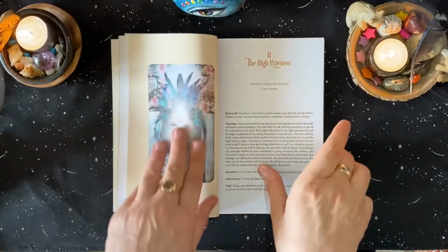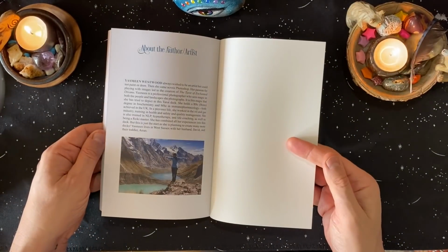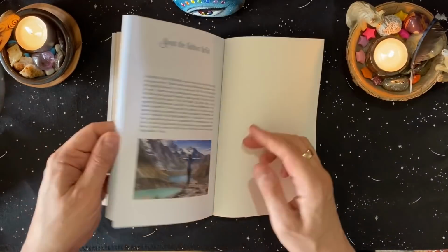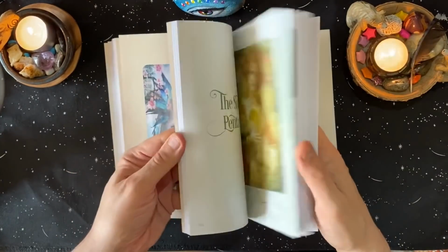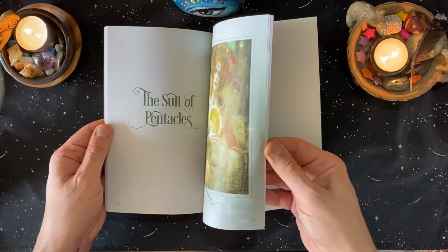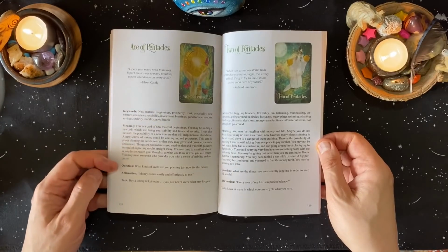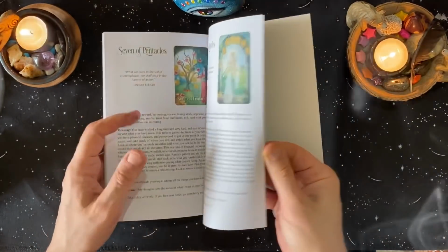I'm not going to show all the images in here, but at the back we've got about the author, Yasmin Westwood. That's a beautiful picture. And you get the same information for minors as well. Oh, look at this. Isn't it stunning? So you still get the keywords, meaning, question. Sometimes with minors you get a little bit less information, but they've not skimped here.